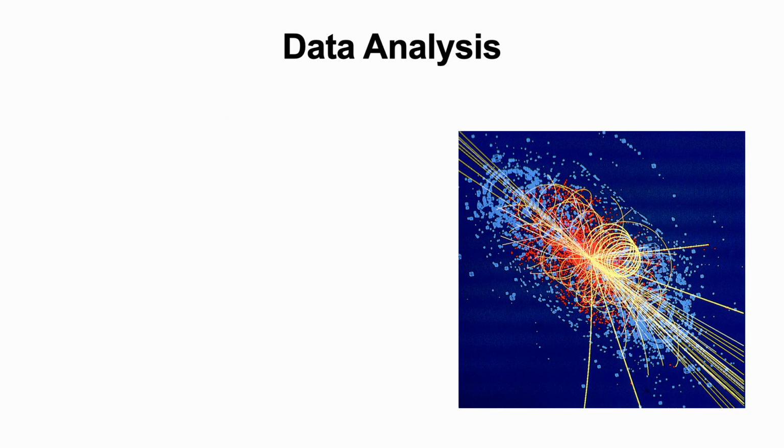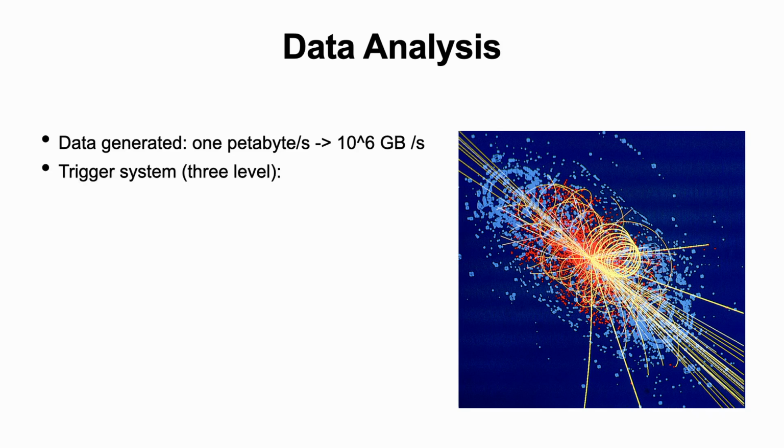Exactly. And then once you generate this data that was converted into electrical signals, you have to somehow analyze it, which is not an easy task because 1 petabyte is produced per second, which is 1 million gigabytes. So you can't even imagine how much data that is. And because most of it is garbage, you have the so-called 3-level trigger system, which determines whether or not a certain data point is to be saved.